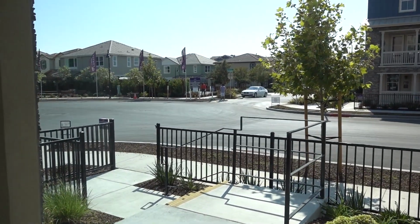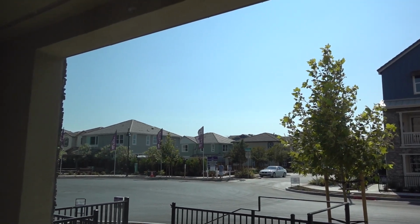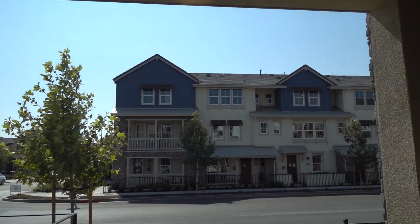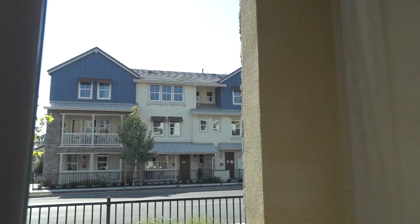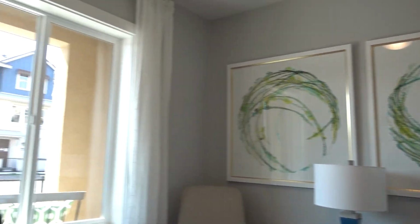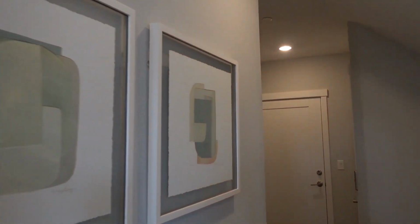Look at Brian. Brian got lost. Beautiful houses though. The exterior, really nice. I really do like these paintings, pictures. Green, white, and gold. Really nice. Kind of nice. Go inside. Yeah, I just went in that room. All right, another elevator. Okay.